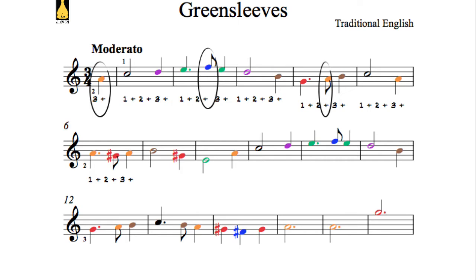It's a level 2 piece. It requires the use of both hands, but it's still on a single staff. The counting is 1 and 2 and 3 and. It has dotted quarter notes, eighth notes, dotted half notes, and a pickup beat for the first beat.